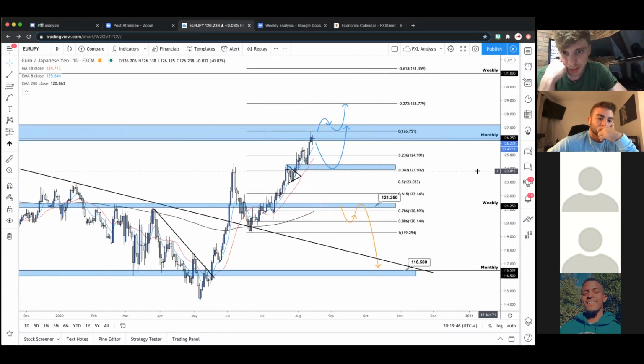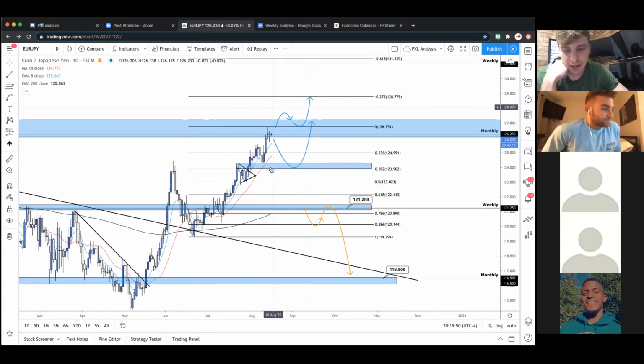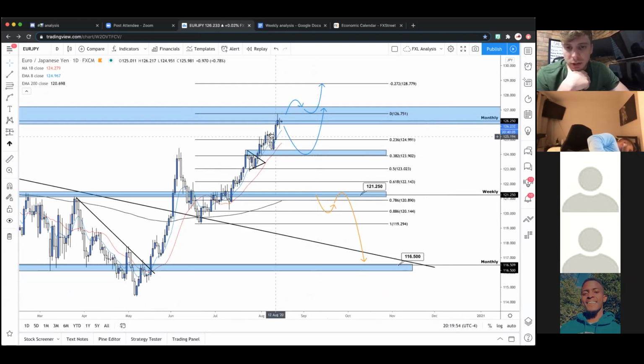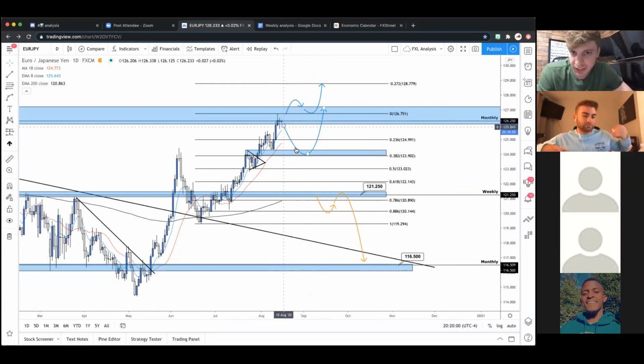Let me zoom in a little bit. All right, so this one is very overextended, right? We fibbed from the low to the high. We're at a key resistance zone right now, a key monthly. We need to see two things happen here if it's going to continue with this bullish trend. Either we're going to see structure form, so price action is going to pull back through these MAs, hit the 38.2, give us some sort of continuation to the upside, and push through the MAs again with nice bullish setups.